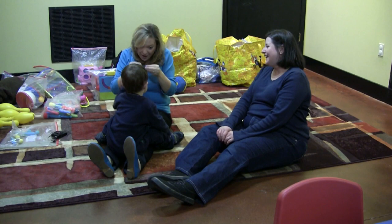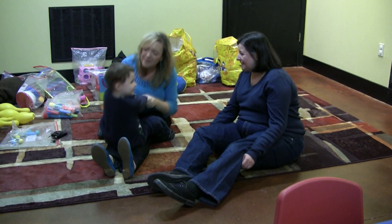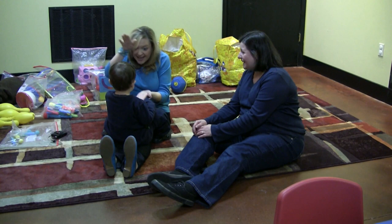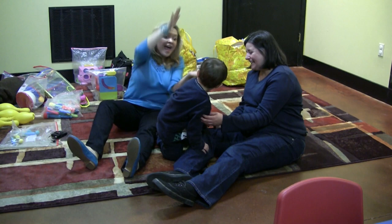Whoa! More? Row, row, row your boat gently down the stream. Merrily, merrily, merrily, merrily, life is but a dream. Ooh! Row, row, row your boat gently down the stream. Clayton, if you see an alligator, close your eyes and scream. Whoa! If you see an alligator, close your eyes and scream.